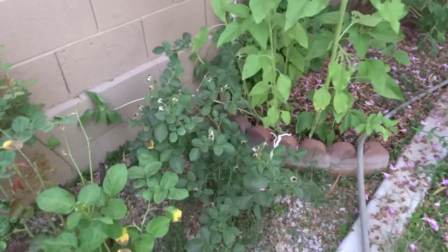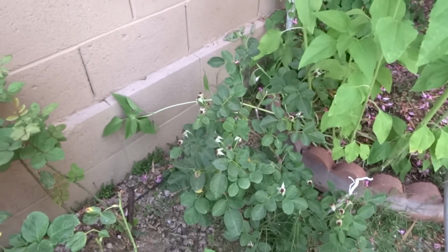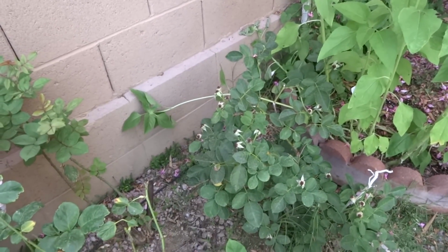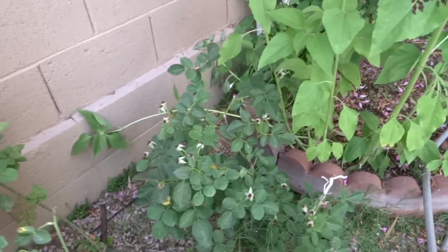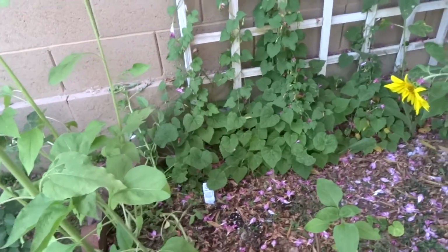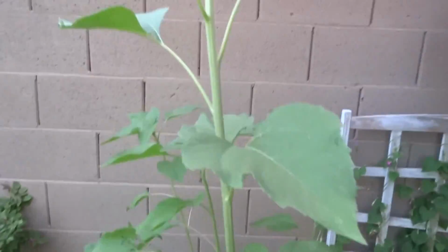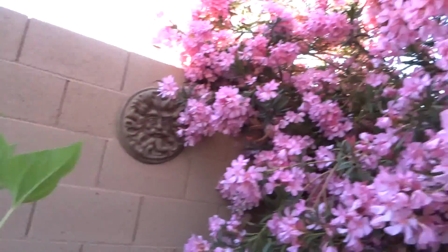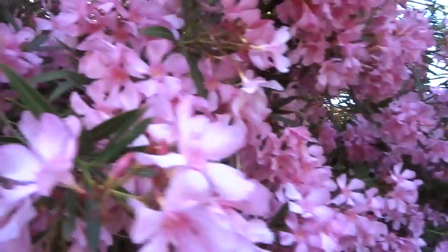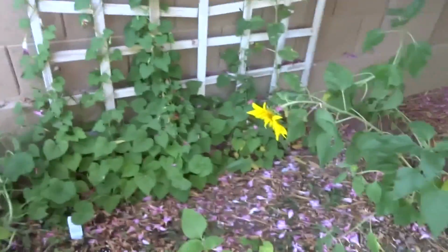We do have this one here that is actually finished flowering. I harvested all of the dark purple petals, and they are going to be in some teas and incense and stuff like that, so they're very, very excellent. We have some sunflowers going on here, and this incredibly crazy pink oleander right here. And not much going on over here.